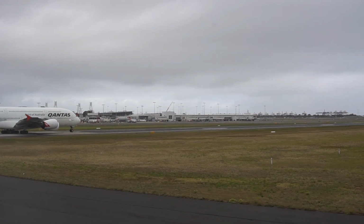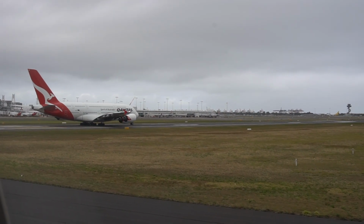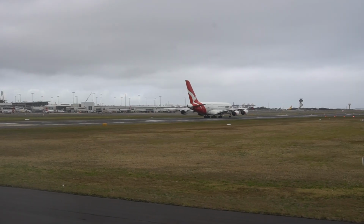That particular whale was heading off to Dallas and we were off to KL. I'll stop talking so you can enjoy the Rolls-Royce Trent XWBs.